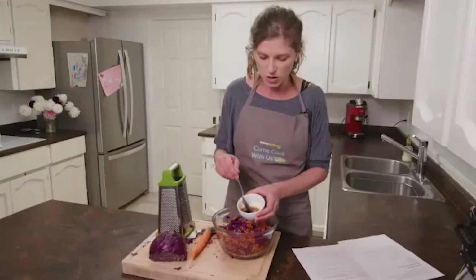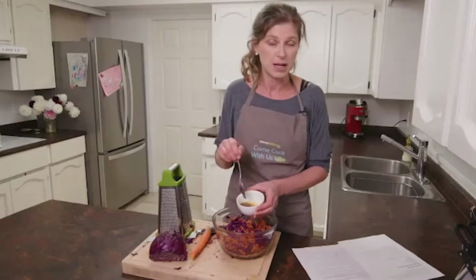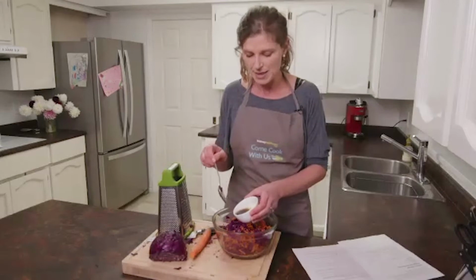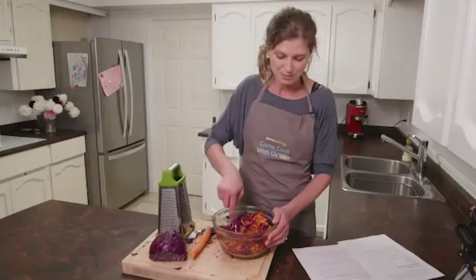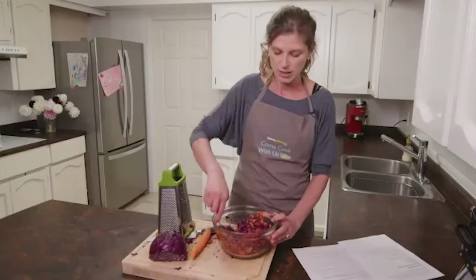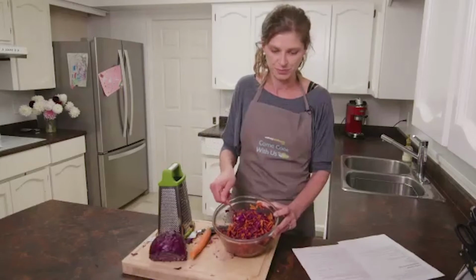So this is your olive oil. I had rice vinegar, but you can use apple cider vinegar, a little bit of the low sodium soy sauce, and maple syrup. And then you can just drizzle it on. I would make this probably a little bit before, or like I said, you can make it the day before. Oh, it smells really good. And it's going to marinate in the fridge too.